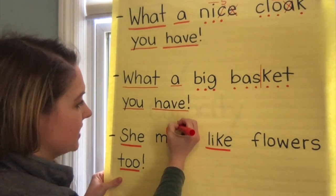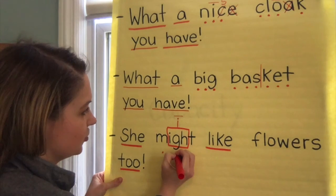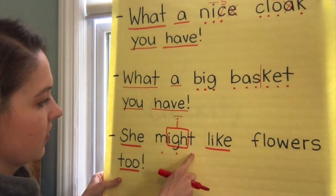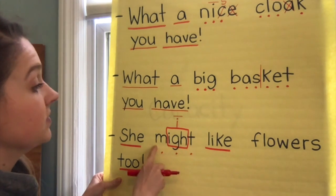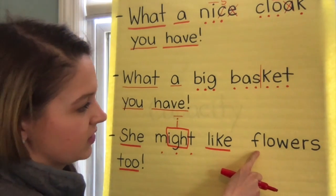So this middle sound is just going to be a long I. So when we go to stretch it, it's just going to have 3 sounds with a long I in the middle. Go ahead and stretch that one on your own. And let's do it together. Might, might. Very good. Now let's take a look at this word together.